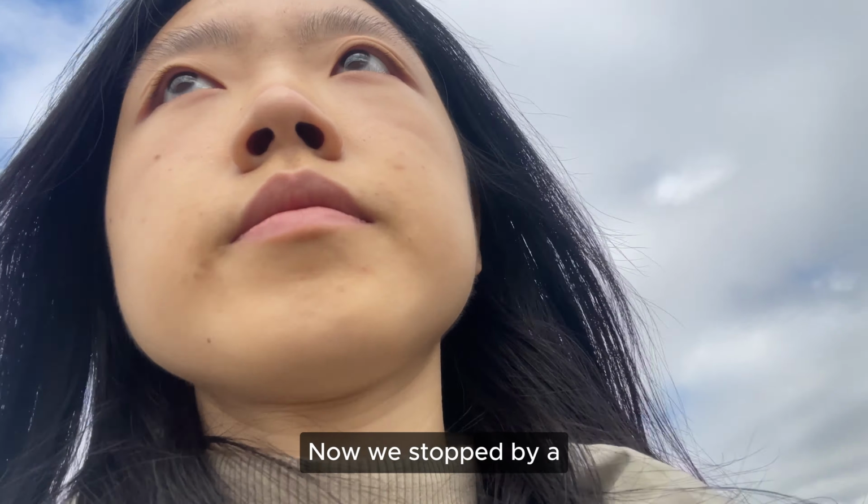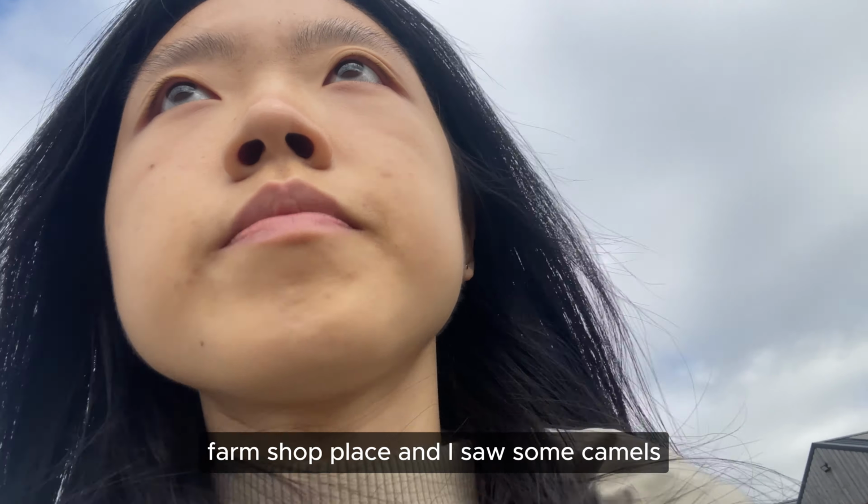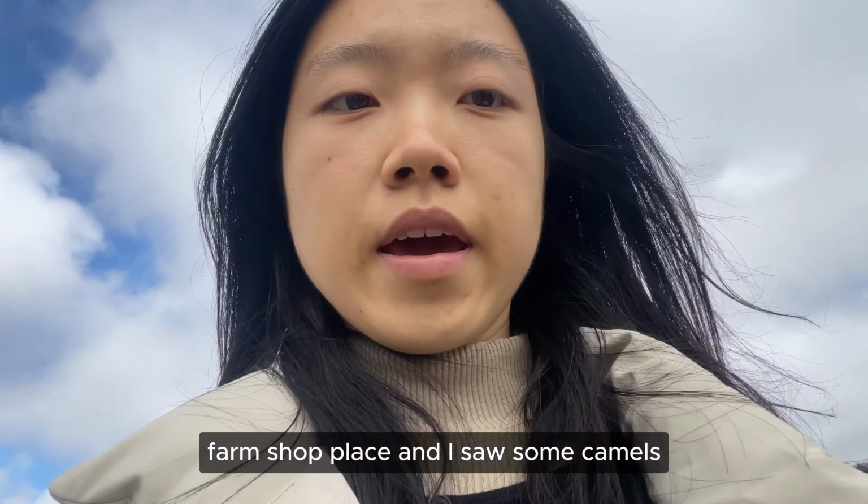Now we stopped by a farm shop place and I saw some camels.